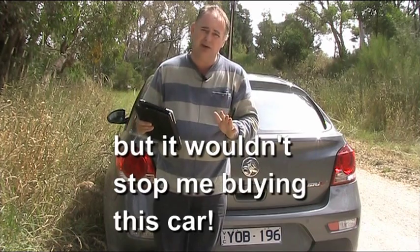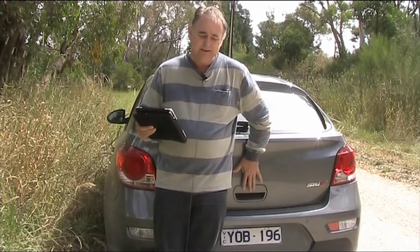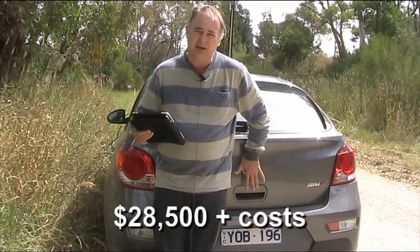Really thoroughly enjoyed driving this car. I haven't enjoyed driving a car for decades, as I said before. So I've decided, rather than buy the car myself, which I'd love to do, but the 28 and a half grand plus costs is a bit too much for me. So rather than buy the car, I've decided that I'm going to steal it.